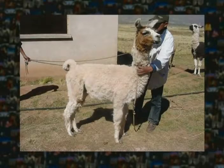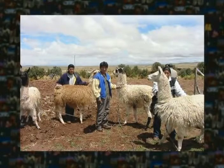This is one of the projects. I'm showing you the clean project, the clean pictures. This is a reproductive physiology or a breeding project. And so this is one of the males that they were using in the project. These are some of the other Bolivian students that were working on that project, and some of the llamas that they are using to gather their information.